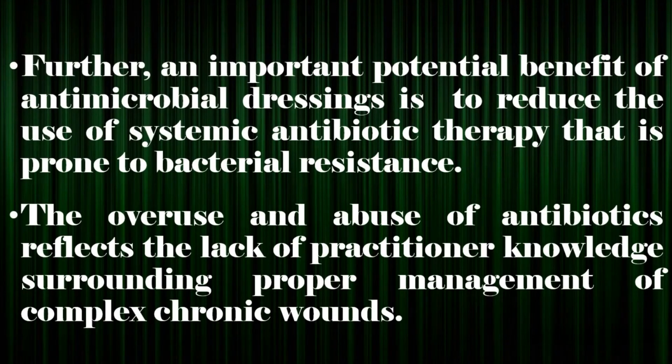Further, an important potential benefit of antimicrobial dressings is to reduce the use of systemic antibiotic therapy that is prone to bacterial resistance. The overuse and abuse of antibiotics reflects the lack of practitioner knowledge surrounding proper management of complex chronic wounds.